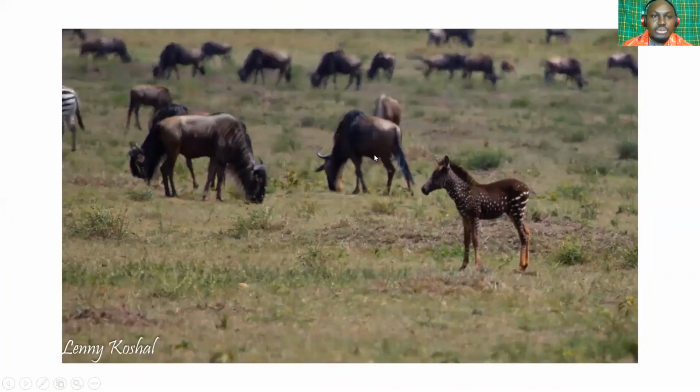Then we also had a very, very unique zebra last year. This zebra is called Tira. The reason why they called it Tira is because there was a guy called Jonathan Tira. He was the one that spotted this little zebra for the first time. And actually we named it after him because he was the first person to sight it. It is a very, very unique zebra. As you can see, instead of having stripes, it is actually almost black in the whole body with small white spots.